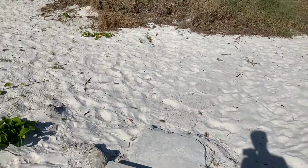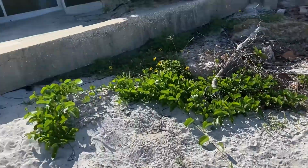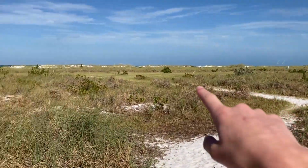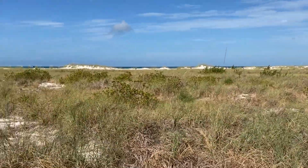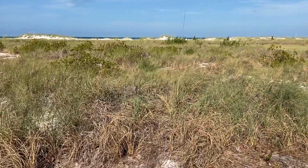Hey guys, so I'm going to show you what the sand looks like. This white sand is everywhere here. Pretty nice, my feet. That's the back side of the house. And then we just walk this path right here all the way to the beach. It's pretty windy today, so there'll be more waves, but usually it's not really wavy at all. It's just like normal waves, but not like Huntington Beach waves, if you've been there. So yeah, see you on the beach.